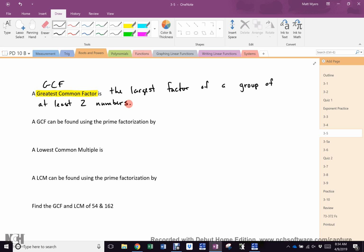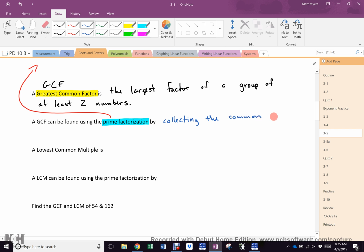Now, this is your first bit of possibly new knowledge. You may already know this. If you do, I apologize, but prime factorization is what we just did up there. You can use the prime factorization to find the greatest common factor by collecting the common factors from both, or I shouldn't say both, from all the factor trees.